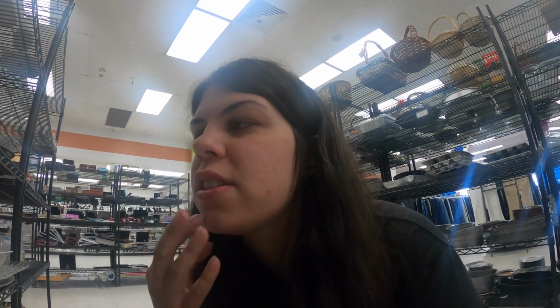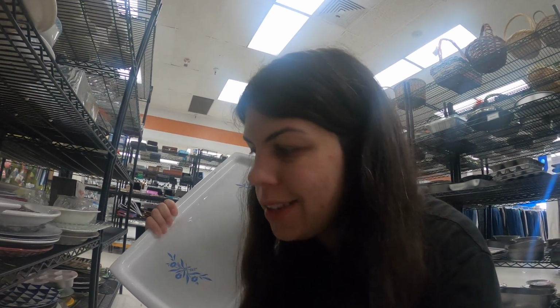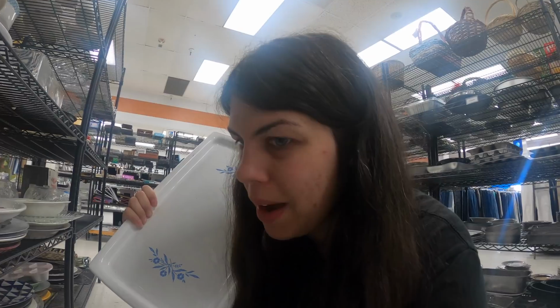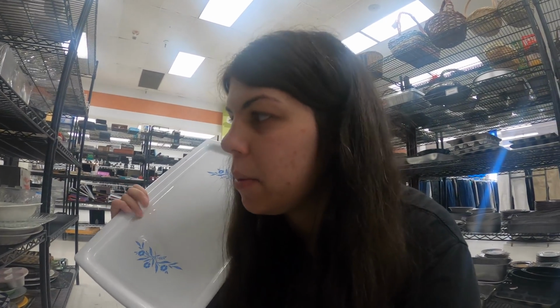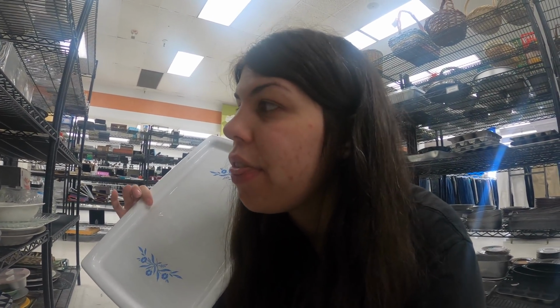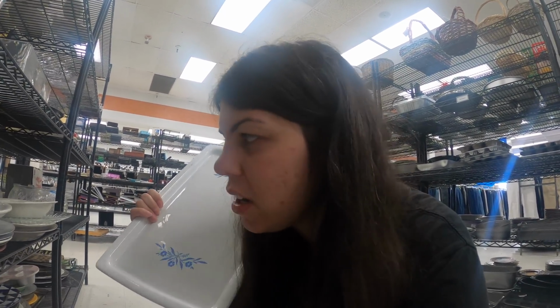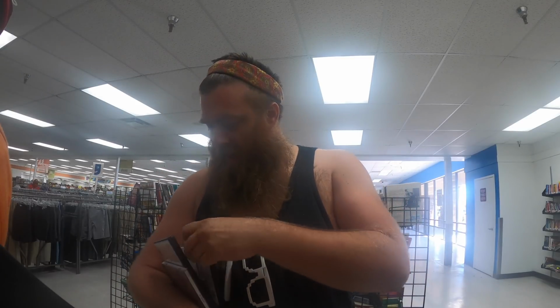Found something kind of interesting. I've never seen one of these before, so I'm kind of surprised by it, but then again, I'm not. It's this blue cornflower serving tray. It's only $5, so I might get it. Looking at them on eBay, they don't go for a ton, but it could be a really interesting piece to help sell a whole set. So I think I'm gonna go ahead and get this. I'm just a little baffled by it. I've never seen one. All right, let's do some scanning.